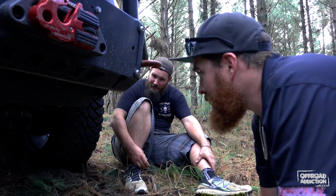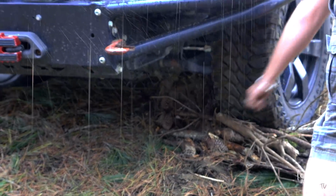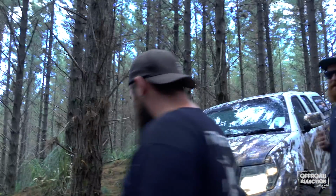So this is what you do when you don't own a set of Max Tracks and you don't have a high lift jack. Just use a bush. Nature's your friend when nature's actually not. I find it easier just not to get stuck.